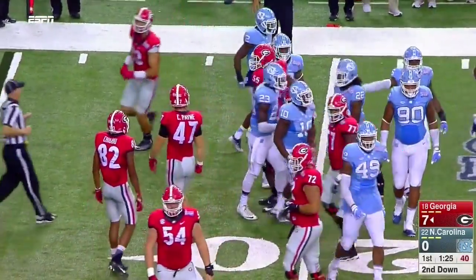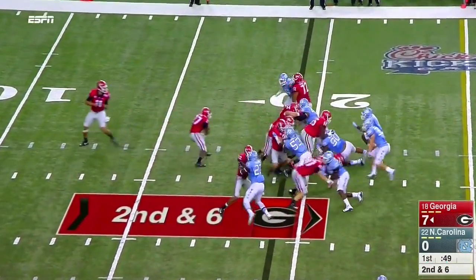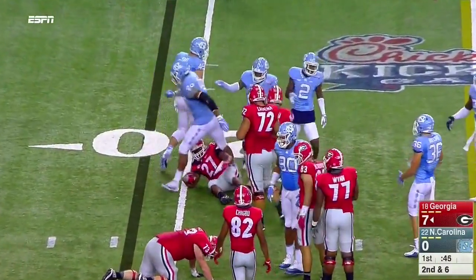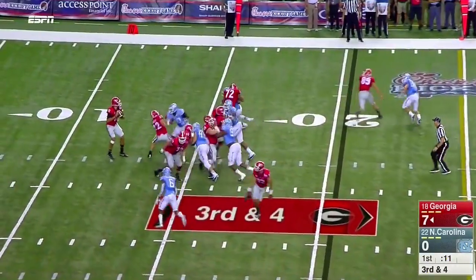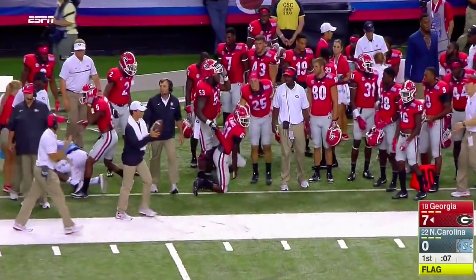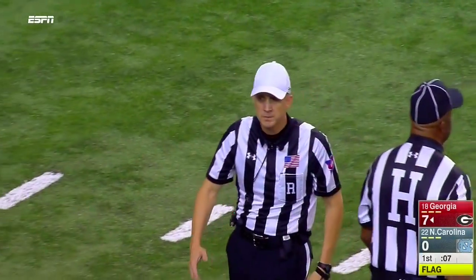Nick Chubb. 4 yards to the 19-yard line. Chubb again. Now again, last season, North Carolina, they're confused. Flags down. Lambert off his back foot to the sideline, incomplete. Yeah, this is going to be an illegal substitution. They're confused, and that's the easiest play.